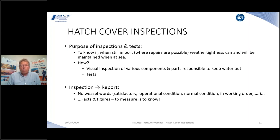When we make an inspection, the purpose is actually that we want to know when the ship is in port, the port being a place where we can still carry out some repairs, whether the weather tightness can and will be maintained when the ship is at sea. So actually, it asks us to predict if the hatch covers will be okay. And how are we going to make such an inspection? That will consist of, as we just said, the visual part, where we are going to inspect the various components and parts that are responsible for keeping water out, and we are going to make some tests.